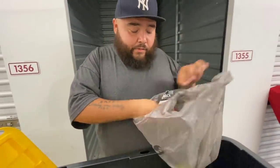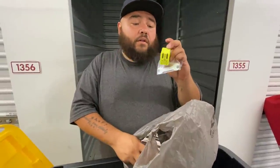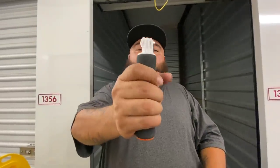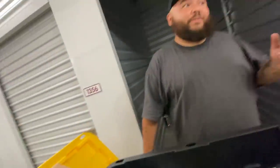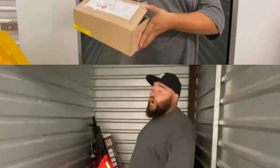We got a plug, a UE charger speaker. I think that's the one you need to charge your UE, remember? Oh, yeah. A battery, and I know what this is. It's a GoPro holder. All right, and a cord. That wasn't a bad box. Let's get to the good boxes. The ones back there look so nice. Let's go. All right, mama.